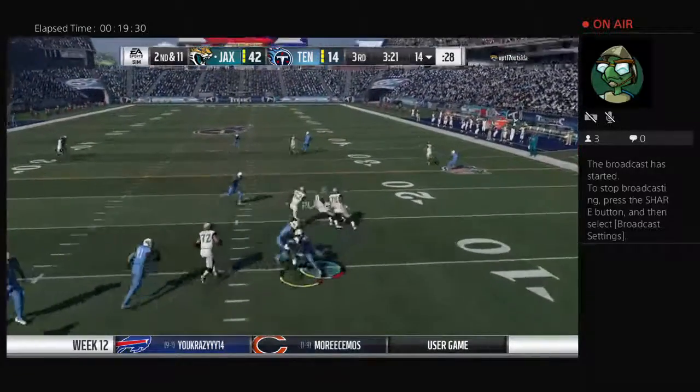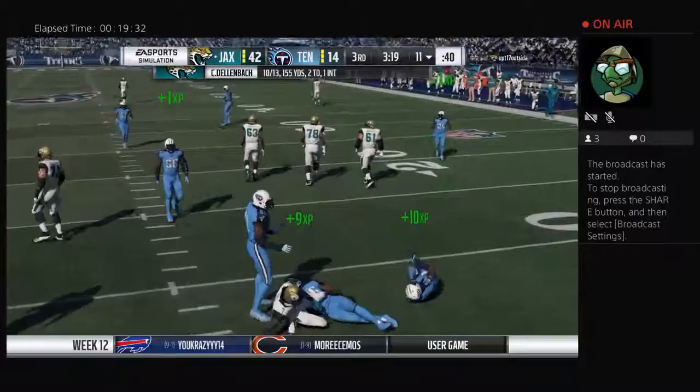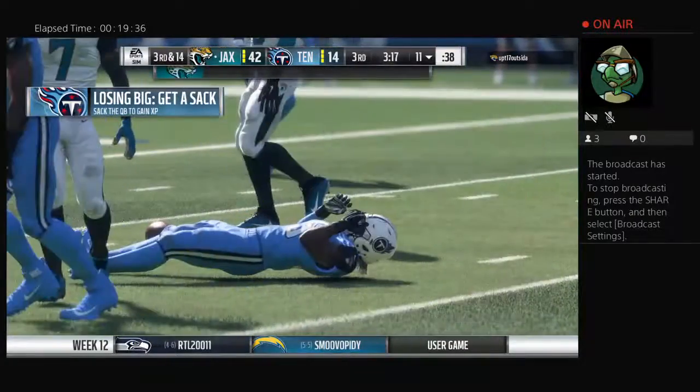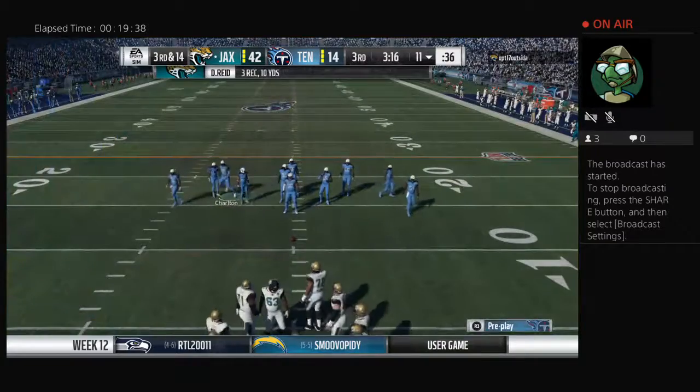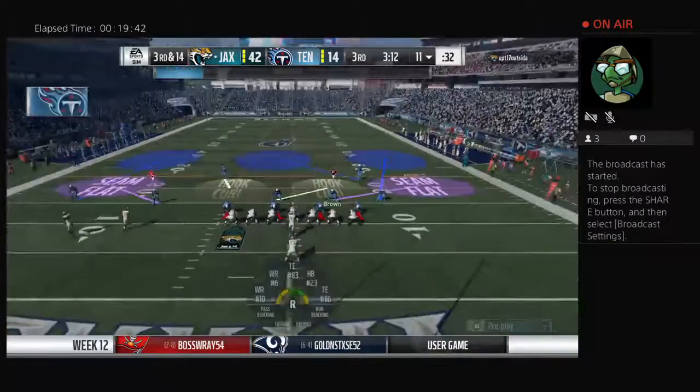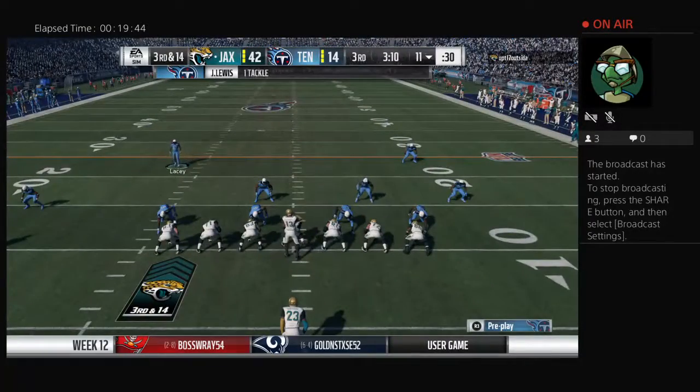Looking to throw. Now they set up the screen. That's complete. And he'll lose yardage here. Back at the 11, he goes down. They'll wind up losing 3 yards here. And it's going to be third down and a ways to go here. 3rd and 14.